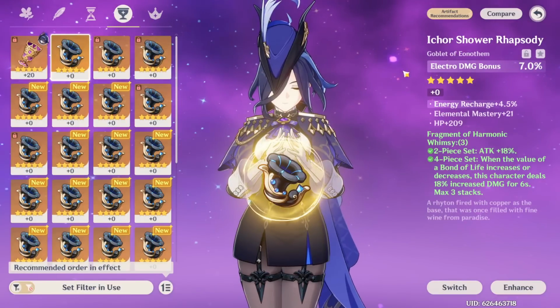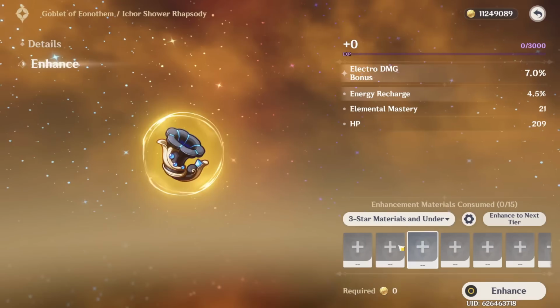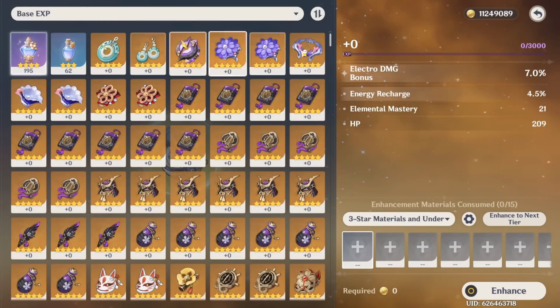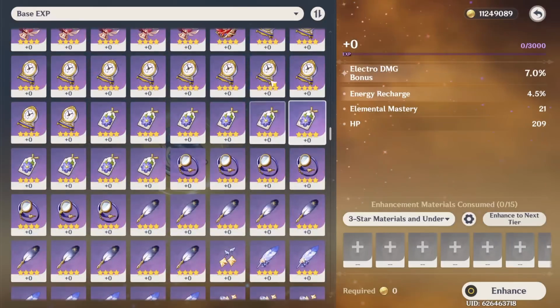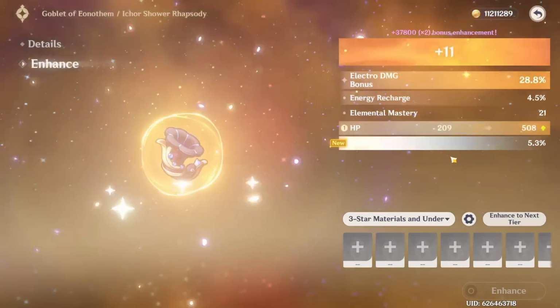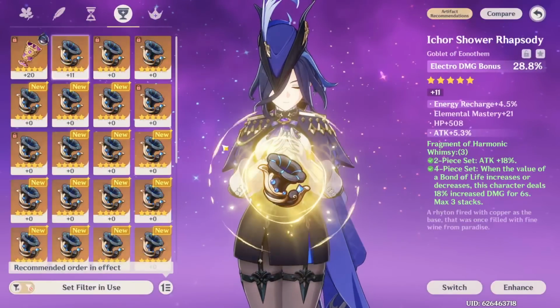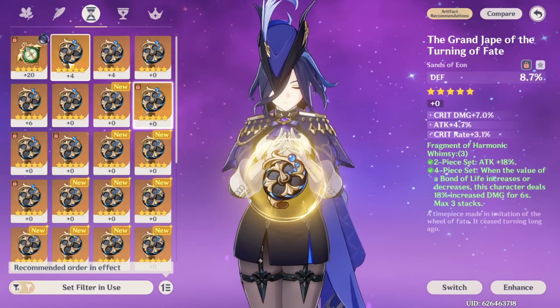There is this electro damage bonus goblet. I think it's very unlikely that we roll a good stat, but in the meantime, I think I'm going to just try it. If we don't get crit rate or crit damage, we're not going to keep rolling, but I'll just see what the first roll does and see where we get to. Yeah, that's not good at all. We're not rolling that anymore. Okay, skipping that one.